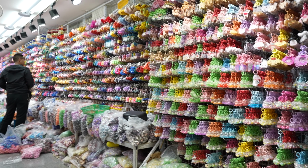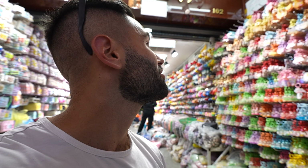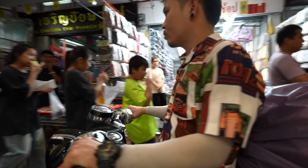Wow, I've never seen that many cartoon keychains in my entire life. Thousands, tens of thousands actually. This market is basically one main narrow alley, but most of the merchandise actually come on scooters. So there's actually also scooters on top of people walking around here, so you gotta be careful.